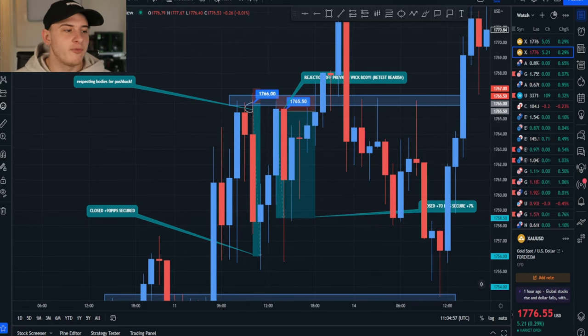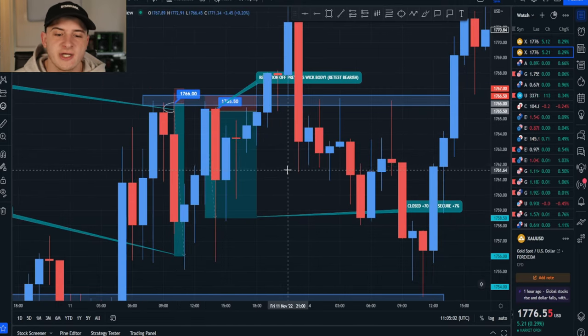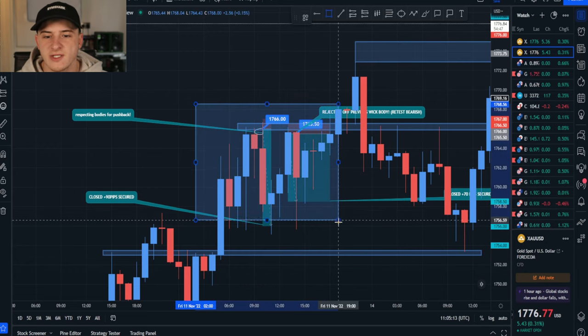Ended up making beautiful profit on that day, which was just in one day, 2 of the exact trades, which was plus 16% overall just in the morning for these 2 trades here.